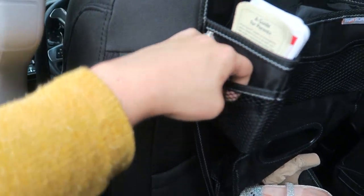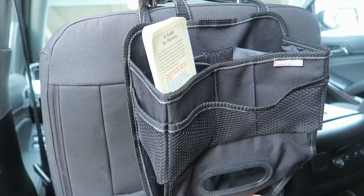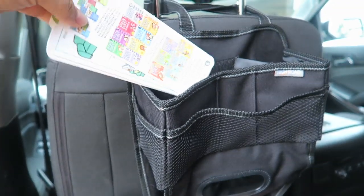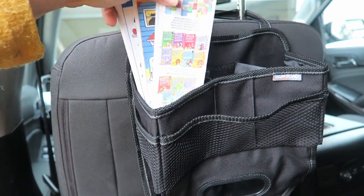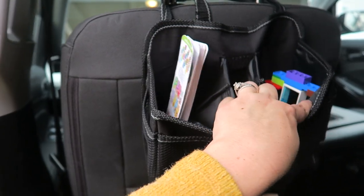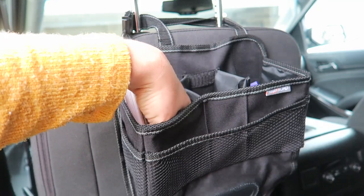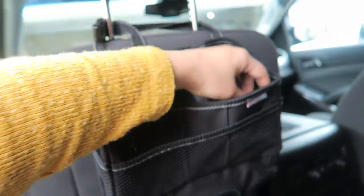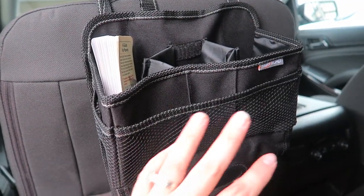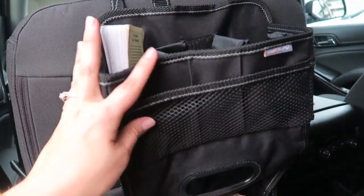And then there are little pockets on each side of this organizer, so I can put passies on top of here. I've got one of Kaya's questionnaire things, it's like the 20 question educational things. It's really nice just to have a couple of things in here for her. I've got some Legos that she can play with, and a bottle would fit here, and a formula container fits here. This is super perfect for road trips. I love that I have all of this compartment space.